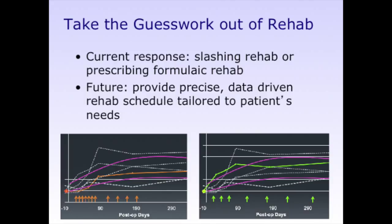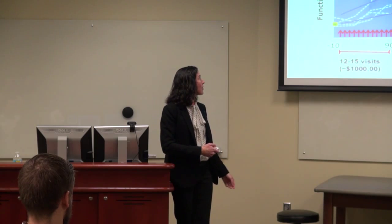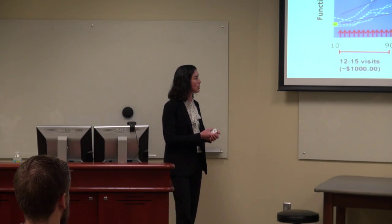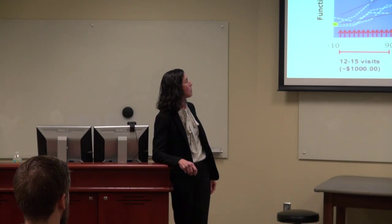And so we need to figure out, especially in our current payment model, bundled care kind of structure, how we're going to allocate these resources more precisely. So the standard of care right now is that everyone receives PT 2 times a week for 6-ish, maybe 8 weeks after surgery. Pretty prescriptive. Pretty much the surgeon writes you're going to go to PT for this length of time and this frequency, and that's typically what's followed. The question is, do we really need to be doing it that way?